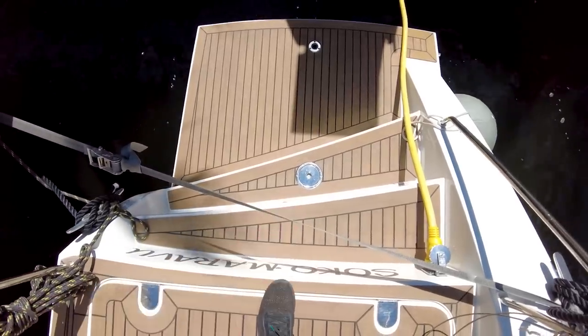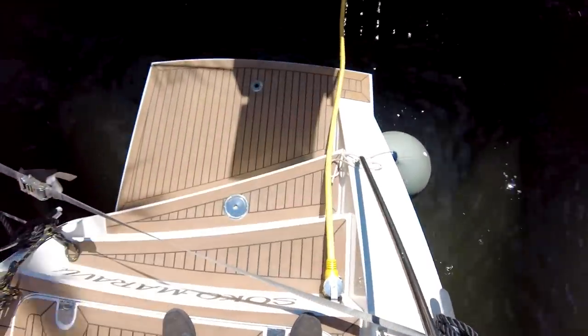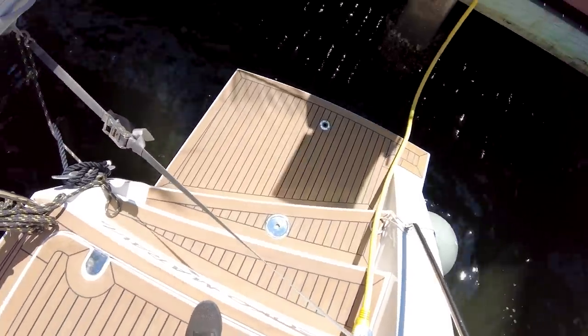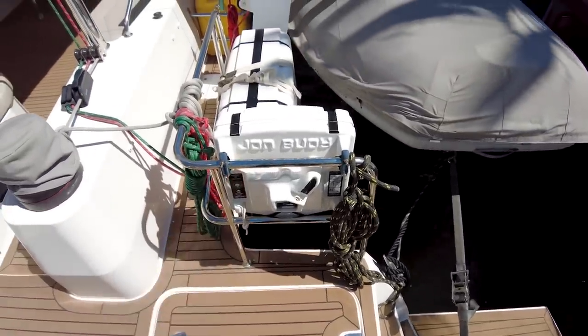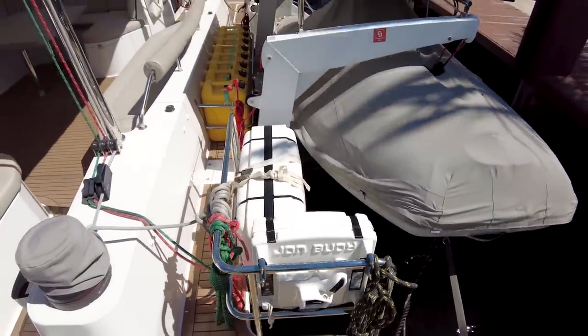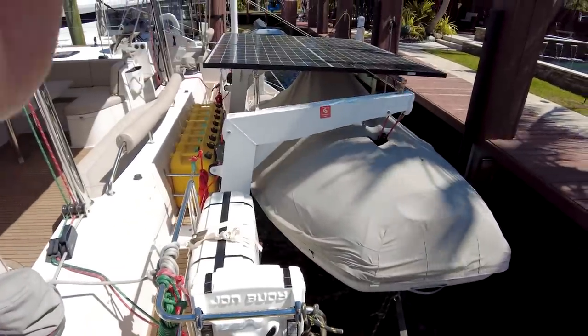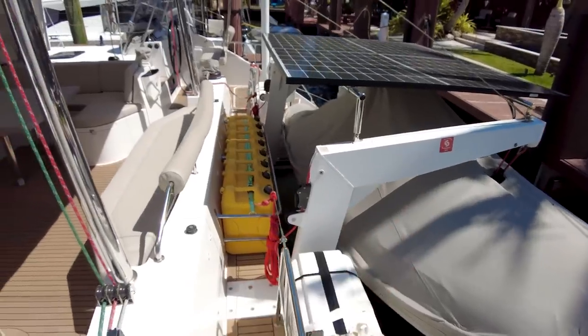That looks like it could be an emergency tiller location right there, which is nice. And then you've got a big swim platform off the back, off the sugar scoop back here. Then off the transom right here, you've got all your safety equipment. So your throwable device, your life raft. You've got more rigid solar, dinghy davits, dinghy down below that. Those look like they're very robust and stable.